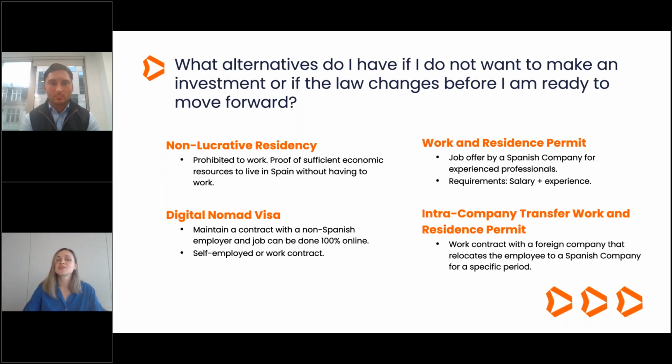If you still need to telework, there is the new way to obtain the residency permit with the digital nomad visa. The requirements are also straightforward. There are two ways of being eligible for this kind of visa. The first one, you are the employee of a foreign non-Spanish company and can work completely online using the internet, or you are self-employed providing services to a foreign company, also 100% remotely, and this company agrees that you will provide these services this way.